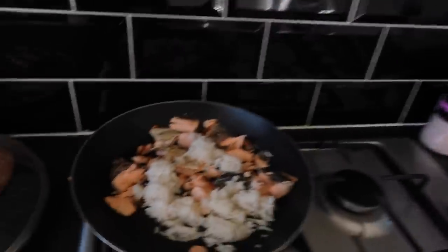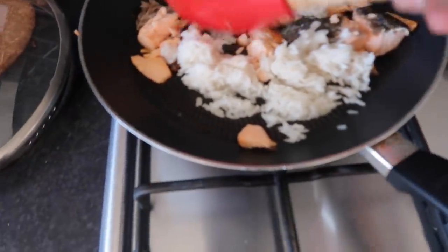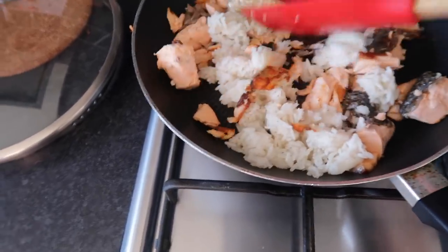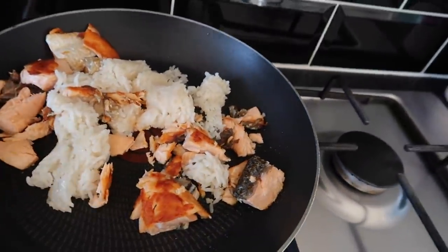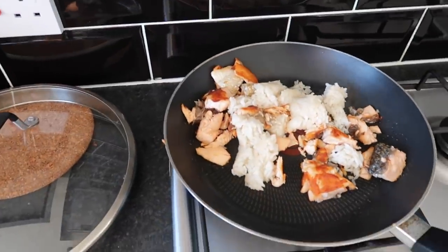So this is meal number three right here. We got some salmon cooked with a little bit of rice. I'm just warming it up a little bit. It's just better taste and I like the crispier taste a little bit more. And then I'm gonna be adding a little bit of soy sauce, low sodium, for more taste. And that's it, this is my meal number three.